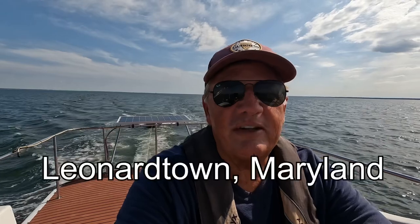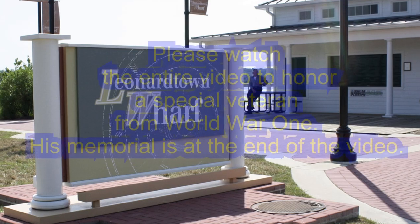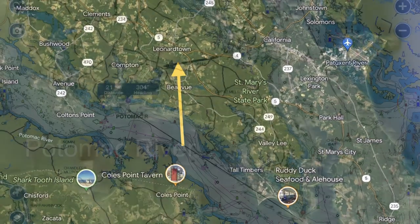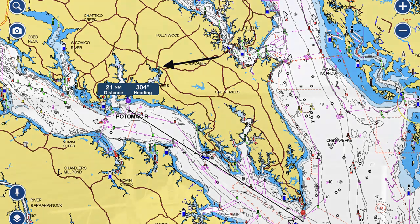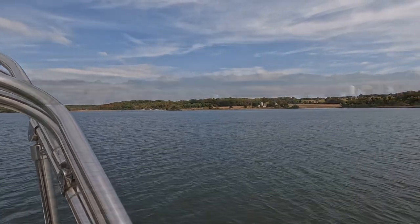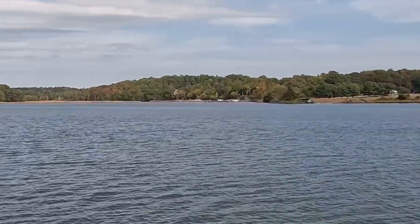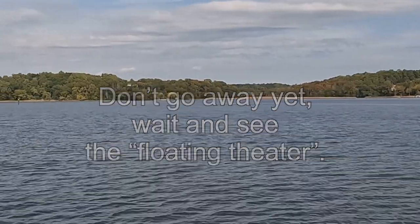To a place called Leonardtown. Over here is the original farmhouse, farming community. I'm glad that they're staying in the family, not being sold off for development. Just a matter of time. I think I'm going to have a great little place to anchor.